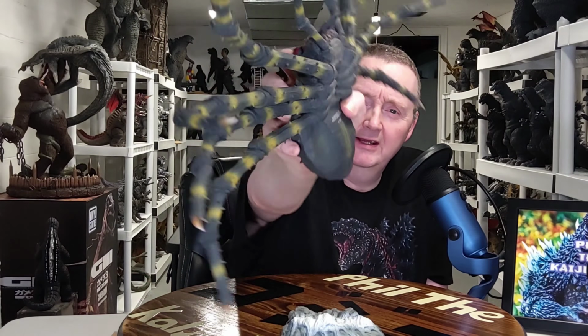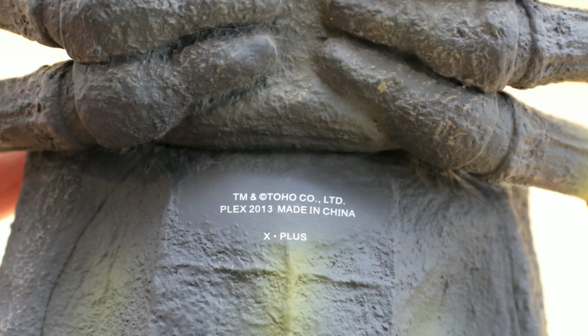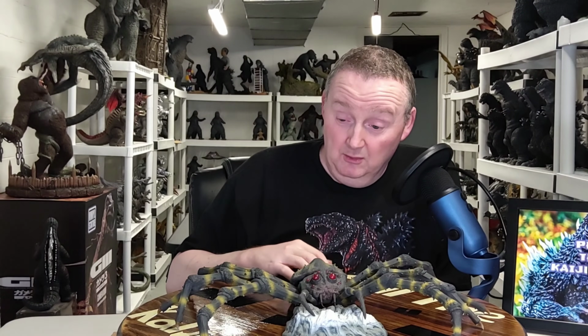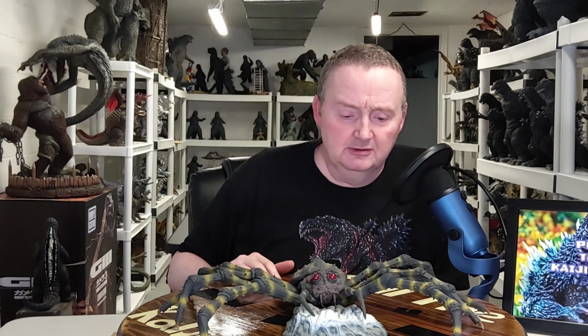I don't know a lot about them. I do know that this figure, according to the date on the bottom, was released in 2013 by X Plus. And I do know there are 2 versions, and I'm guessing maybe the purple-eyed one is the other. I'm not sure. I don't really know, to be honest. Like I said, if you all know more than I do, feel free to let me know in the comments. But this is a nice figure.